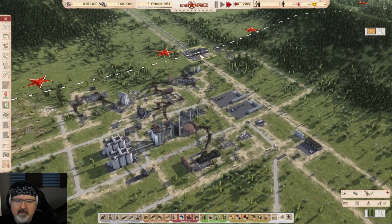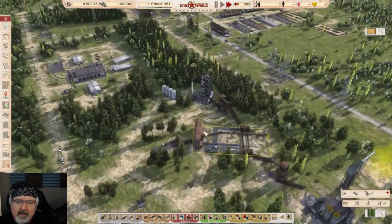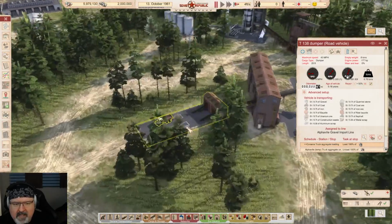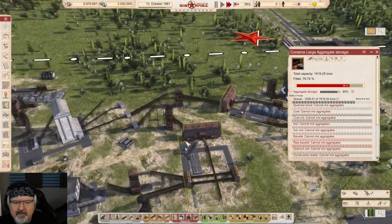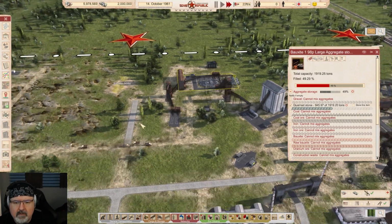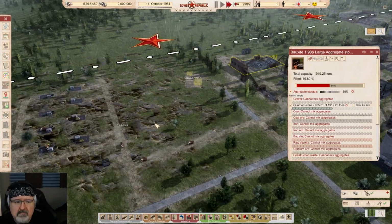That way he'll go from this storage or this area to here. By the time those two come back, there's no way they'll overwhelm him. At least I hope not. So this guy here, he's unloading, but he's empty. And I think it's because this thing isn't making enough. No, it's fine. What's going on? We got a ton of... Oh. Quarried stone has slowed down. We're actually outpacing it? That's news to me.